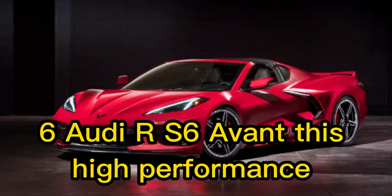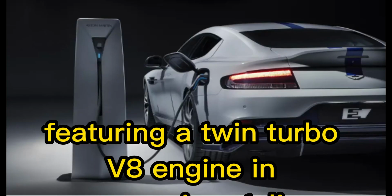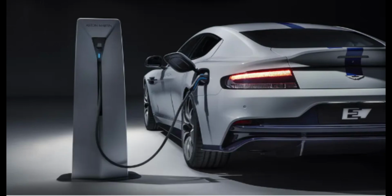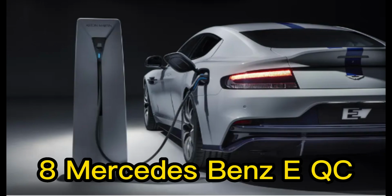capabilities. 6. Audi S6 Avant. This high-performance wagon combines practicality with exhilarating speed, featuring a twin-turbo V8 engine and aggressive styling. 7. BMW M8. The M8 is the pinnacle of BMW's performance lineup, offering a luxurious and powerful grand tourer with a twin-turbo V8 engine. 8.